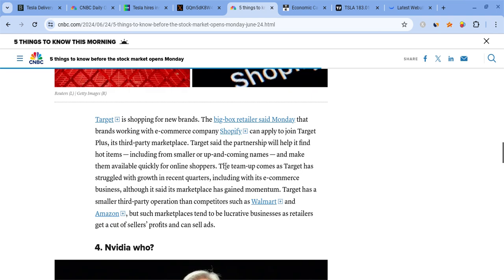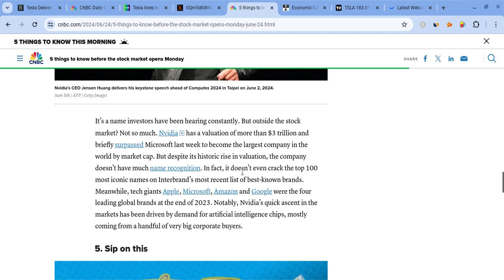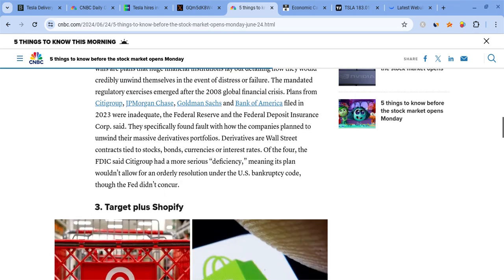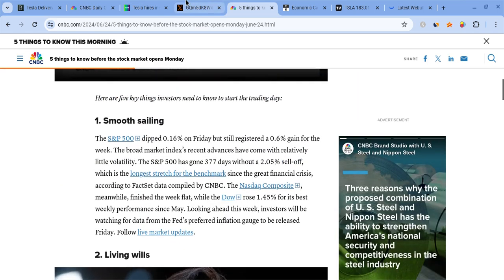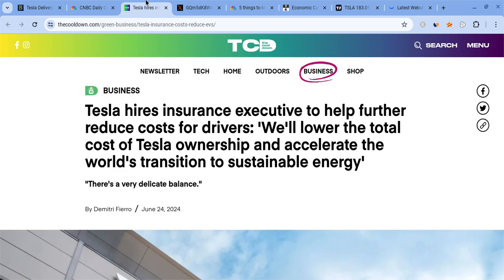There's been some talk that Target is shopping for new brands. And then besides that, Nvidia is also in a very, very important place. Its valuation surpassed that of Microsoft last week, making it the largest company in the world by market cap. But despite that, we have to once again watch key resistance levels on the stock, as it's been pumping very, very hard. That is it for the main pieces of news for the markets. Just note that for earnings, we just have Money Hero coming out, and then later on we just have something minor. We have FedEx on Tuesday, and then the earnings season will kick off very soon.